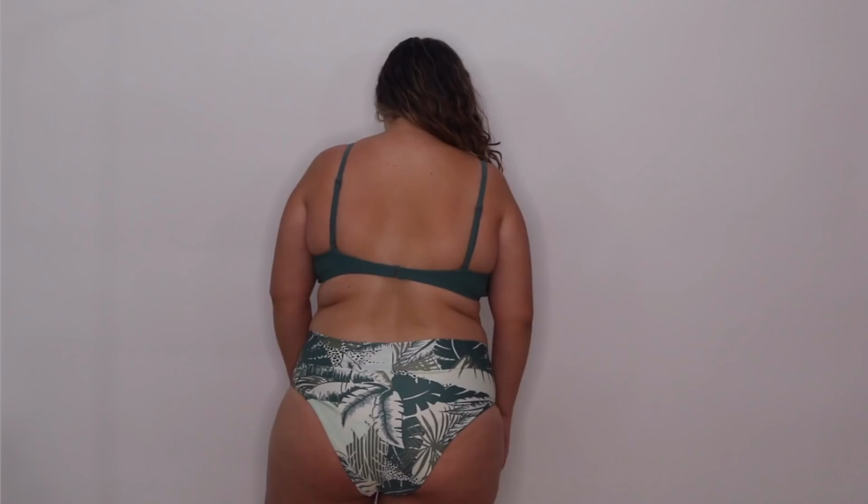So I'm gonna go ahead and give these bottoms an 8 out of 10, and the top I am gonna give a 6.5 out of 10. Altogether, this swimsuit as a whole, I'll give it a 7.5 out of 10. Not bad, not great, but definitely wearable, definitely looks really cute, and I really like the color. If you're someone with a smaller chest and you're not as concerned about needing to feel locked in like I do, then this would actually be a really great swimsuit for you.